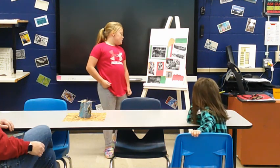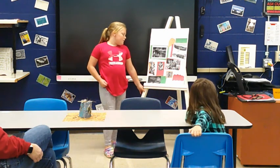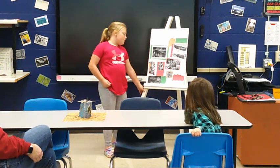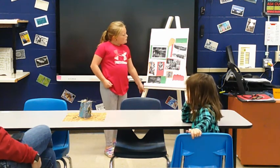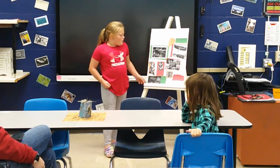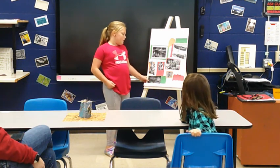This is the inside of a wigwam. Two of the things wigwams are made out of are wooden mats and sticks. They lived in southern Quebec and eastern Ontario in Canada.